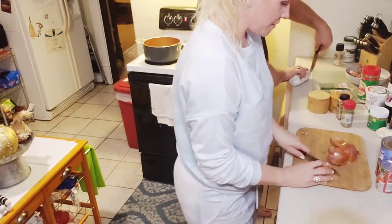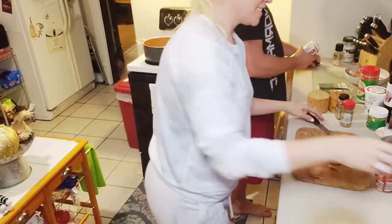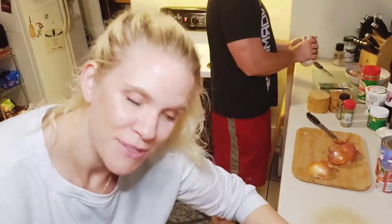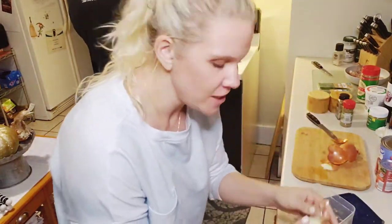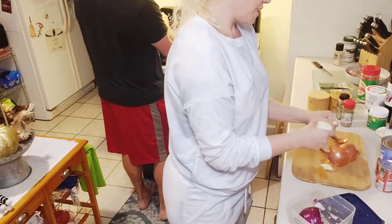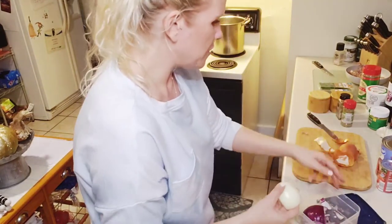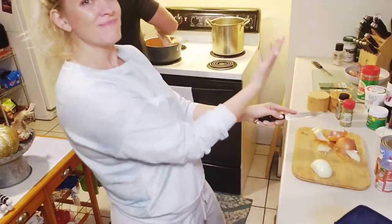Okay, so for this one's sake, I'm only adding half of an onion because I'm sure you're shocked he doesn't like onions, which I've probably said before. So I'm just going to give this a nice little dice and add it to the meat that he is cooking. Guys, this recipe is fairly simple. You pretty much throw everything into one pot and are on your way.